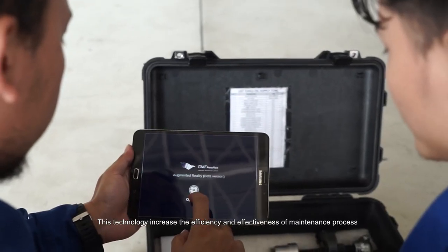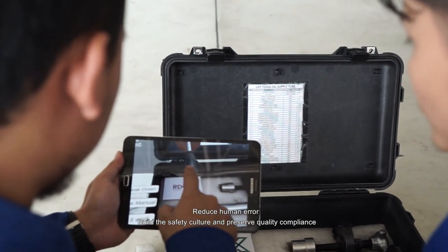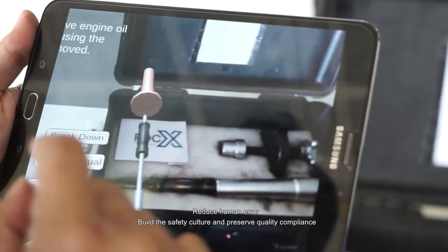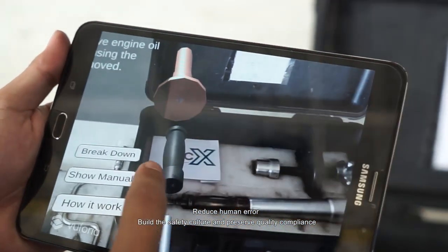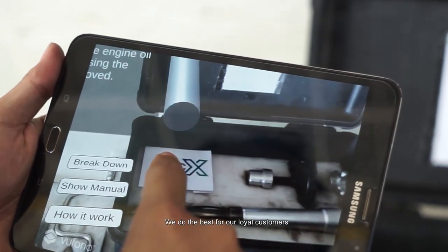This technology increases the efficiency and effectiveness of maintenance process, reduces human error, builds the safety culture, and preserves quality compliance. We do the best for our loyal customers.